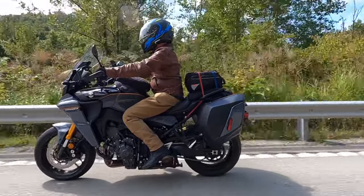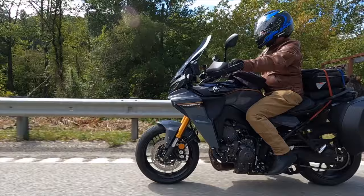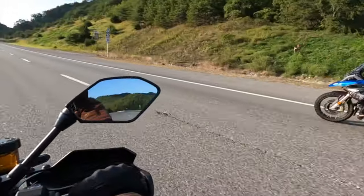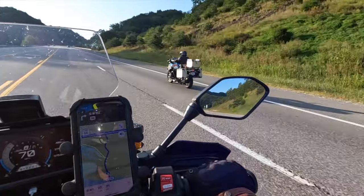Yamaha Tracer 9 GT Plus, such a fantastic motorcycle. Shifts so smooth, power delivery is just seamless. So comfortable to ride, driving it through corners and on long stretches out on the road. Fantastic motorcycle.